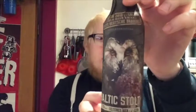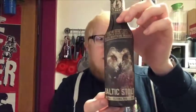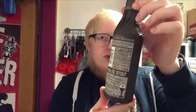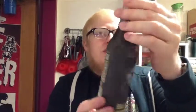Beautiful, traditional, yet contemporary looking artwork that stands out on the shelf. You know that these guys are proud of their products. They go that extra mile with the actual labeling. The whole website, the branding, they've got it right. And yeah, I've had two beers from them so far. The Baltic Ale was okay. I thought it was a good beer, a good example of a porter, but this is just completely a different level.